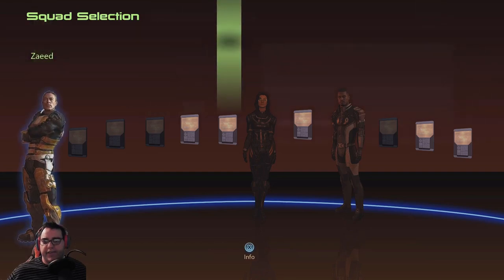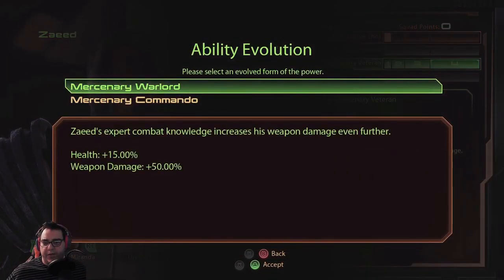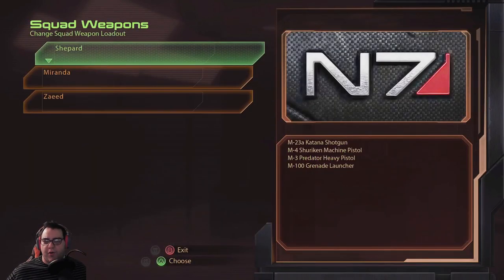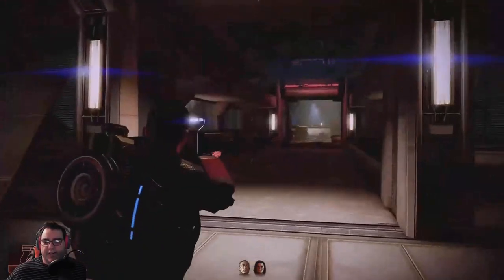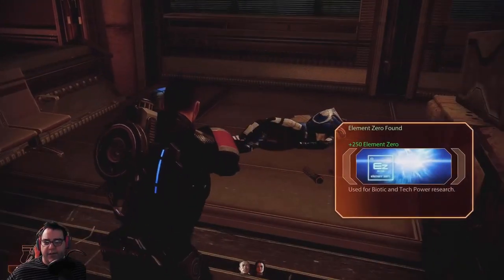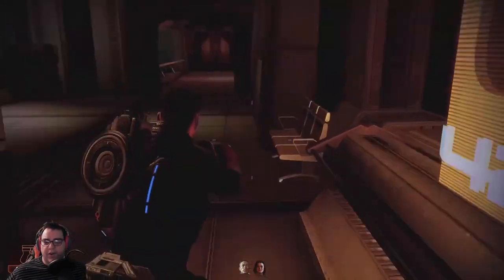Okay, so I get out Zaeed just so I can get his points set up. What do I go to with him? Warlord or Commando? I think I go Commando. Yep, I do go Commando. Make him harder to kill. Okay, here we go. Into the slums. I can't decide if there are items here. Yes, there are. There's an item there. And I've got full ammo, so we're good there.